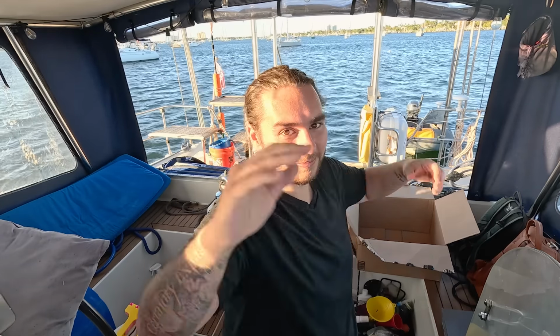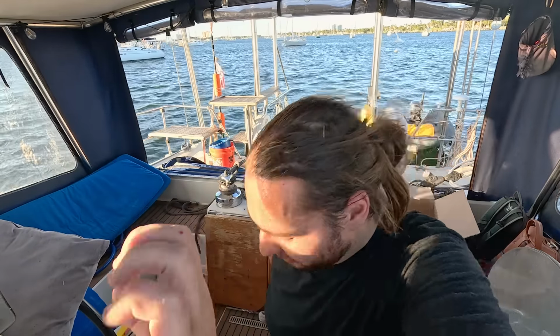A little more work than I thought. Didn't think I would have to take off the lazy jack, or the sail bag, I guess. Take down the lazy jacks, but that's how it goes. We have it off. Yeah, we have it down so we can sew it tomorrow so that we can sail Saturday.